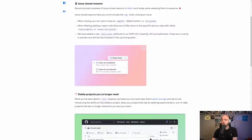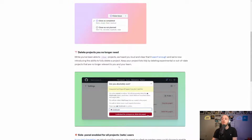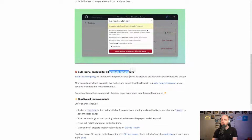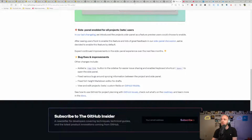Yep, issue closed reasons. Delete projects you no longer need. Previously, you could only archive them or close them off. Now you can actually delete them, so I'll be going and doing some cleanup. Side panel enabled for all project beta users, and then some bug fixes and improvements there as well.